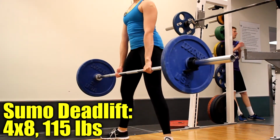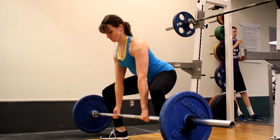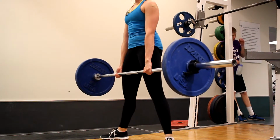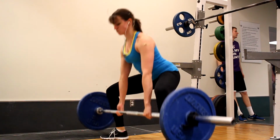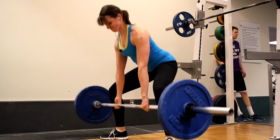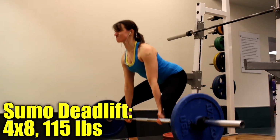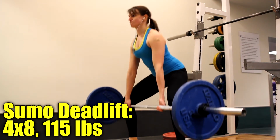One thing I've noticed about my deadlifts, and here you guys can see I'm practicing sumo deadlifts. I've been doing them for a couple weeks now, probably about a month. Something I noticed recently is I'm just doing touch and go. And now that I'm watching this video, I realize that next time I should practice actually releasing the tension from the bar and stopping before I actually go into the movement.